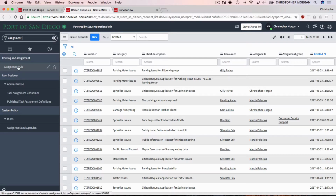An assignment rule is going to look at any criteria and then automatically do the assignment either to the group or the individual. So for example, maybe we want every park request to go to a particular group at the port or to a particular person at the port. Maybe we want all safety issues to automatically go to the police, and they'd be able to see that in a more refined queue. And again, with their custom workflow for that, they might get a text message or email notification earlier in the process than we would for something like the litter overflowing at the garbage can.